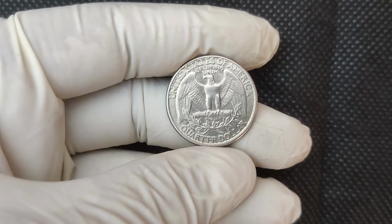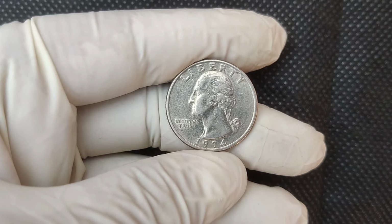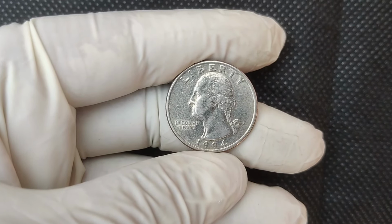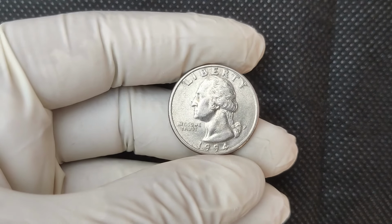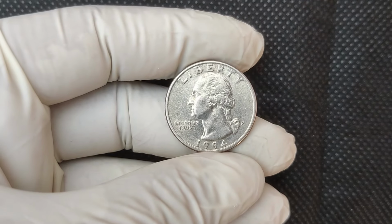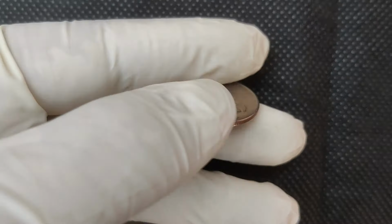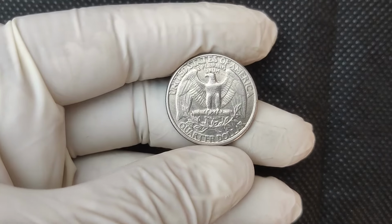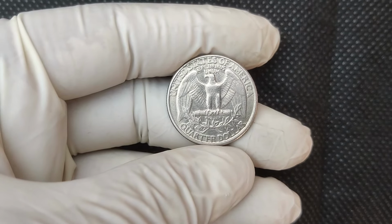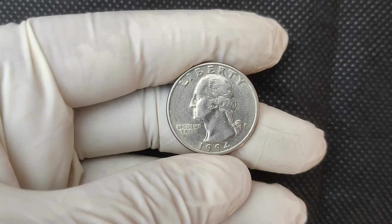So how can you find one of these valuable coins? Start by checking your change. You'd be surprised how many rare coins are out there just waiting to be discovered. Look for rolls of quarters at banks, or even check through old coin collections that may have been passed down through generations. When searching, pay particular attention to the details. If you come across a 1994p quarter, examine it closely for signs of doubling or other minting errors. Even a single coin could change your financial future.